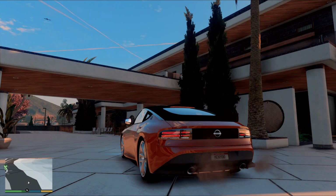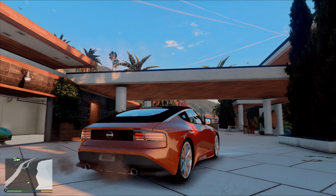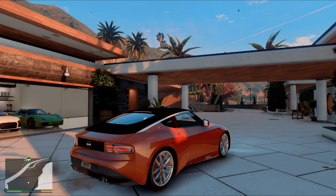And I mean, look at those taillights. They definitely look a lot like the 300ZX to me. It's just my opinion, take it for what you will, but I think it definitely takes a lot of bits from all the older Zs and puts them into this newer car.